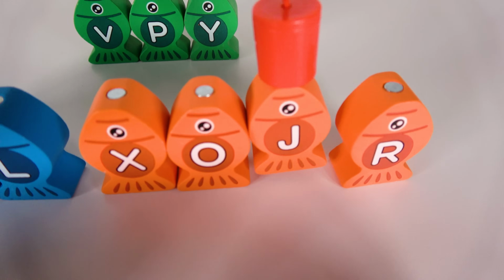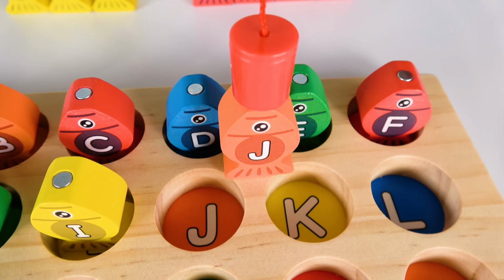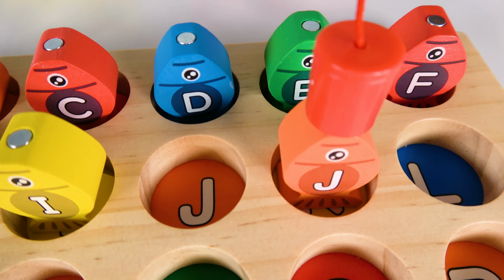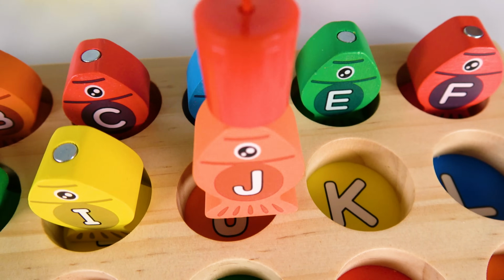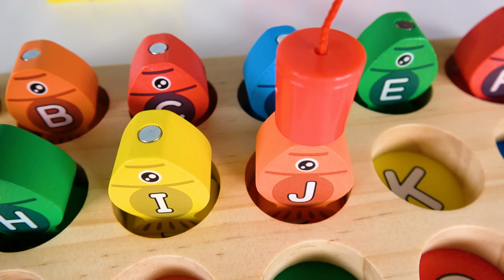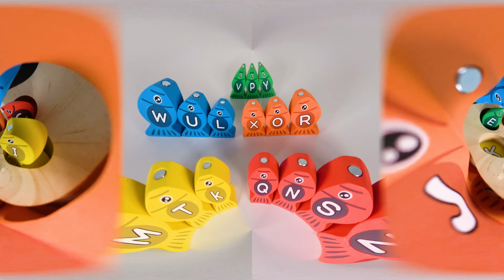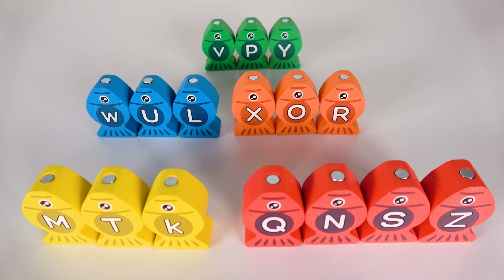Yes, this orange fish has the letter J. Where will this orange fish with the letter J go? Will it go here? No. What about here? Yes, the fish with the letter J will go here. J. Can you help me find the yellow fish with the letter K?